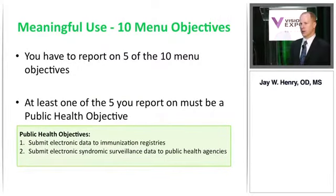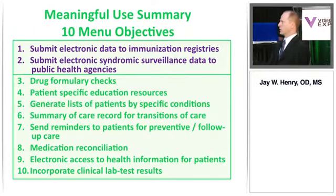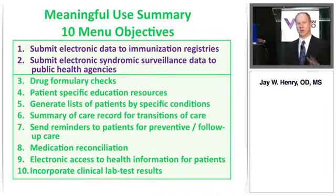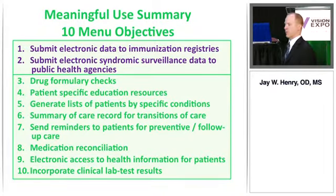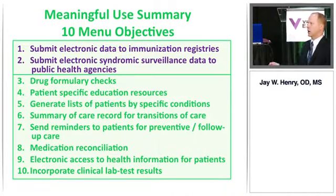Under the menu, you get to pick 5, but one of them has to be a public health measure. So these top 2 are the 2 public health measures. You have to do one of those 2, and then you get to pick 4 others. So you pick one of the top 2, and then you get to pick any of the other 4 that you want to do in your office. And each doctor can pick which 4 they want to do outside of there.